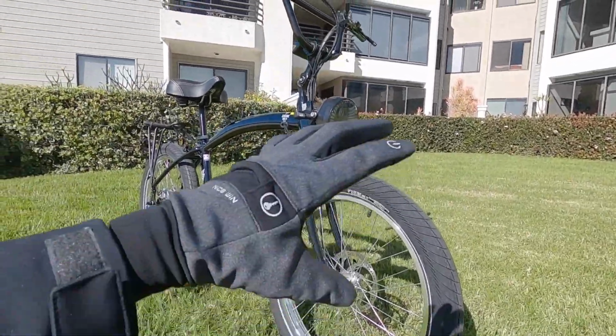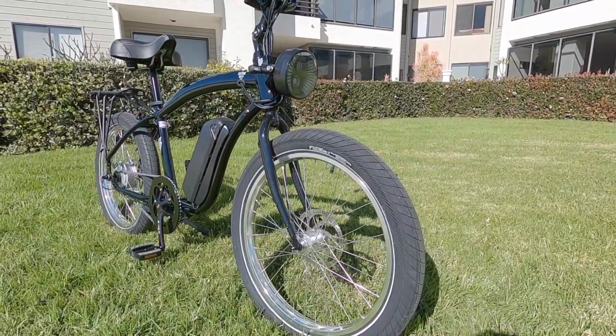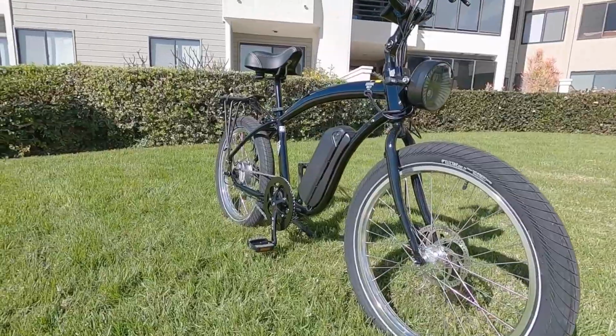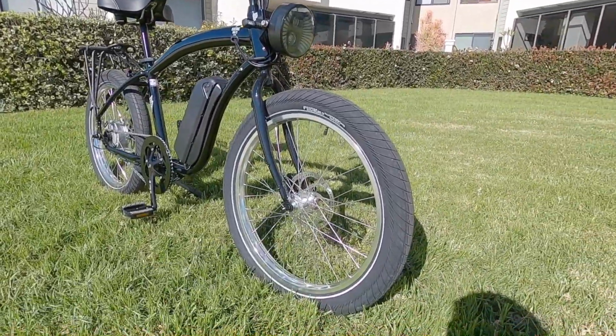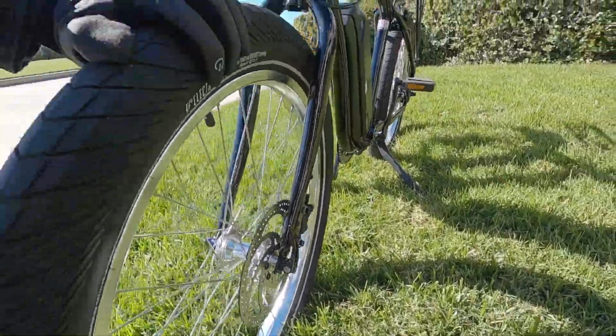So coming back to safety, like overkill on the lights plus reflective tires, really nice to see that. And it's not a lot of fun getting a flat. The front wheel, this is 100mm hub spacing. It's got a nice quick release, so it's easier to change a flat there.